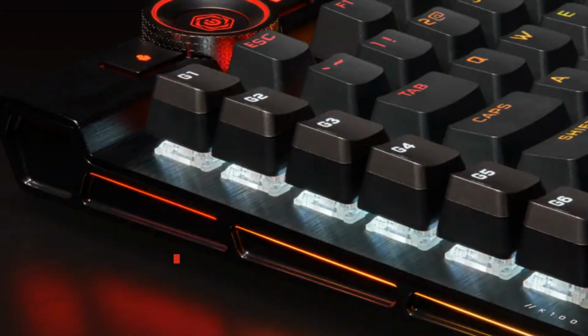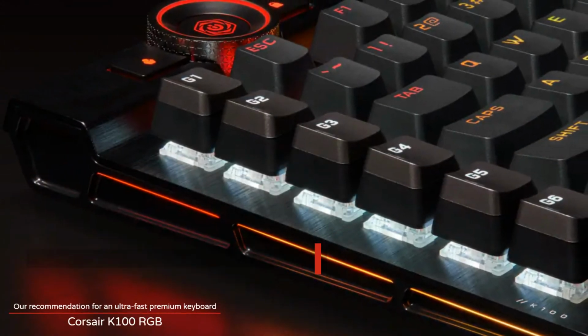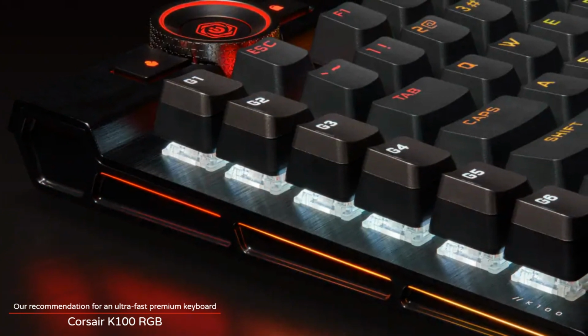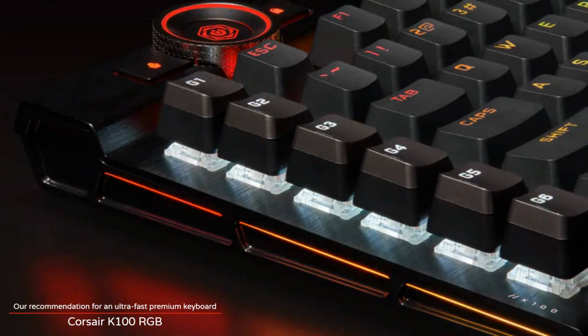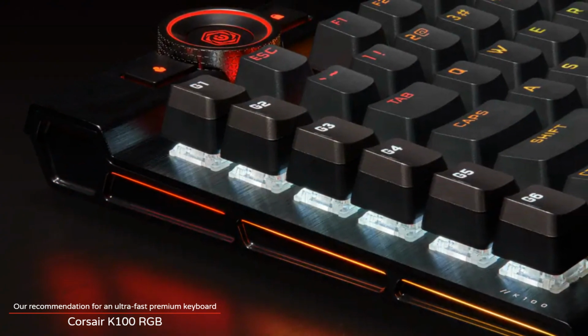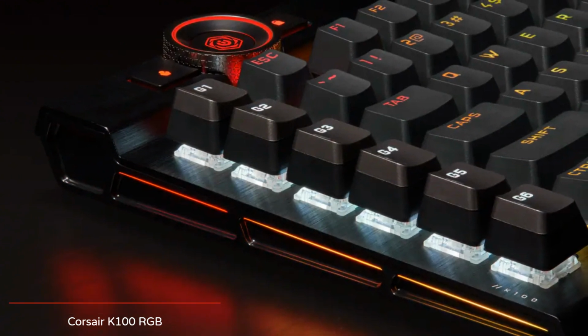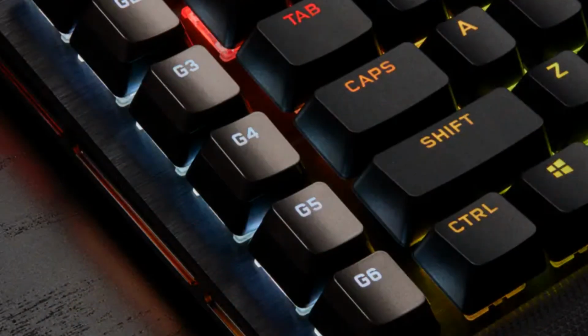Corsair has also included 5 programmable macro keys down the left side of the keyboard. This makes the keyboard larger and can take some getting used to, but unlocks a ton of extra functionality once you've got them set up. The keys themselves have a bit more rattle than we saw with what it clearly considers its closest competitor, the Huntsman V2, and they only come in a linear version.